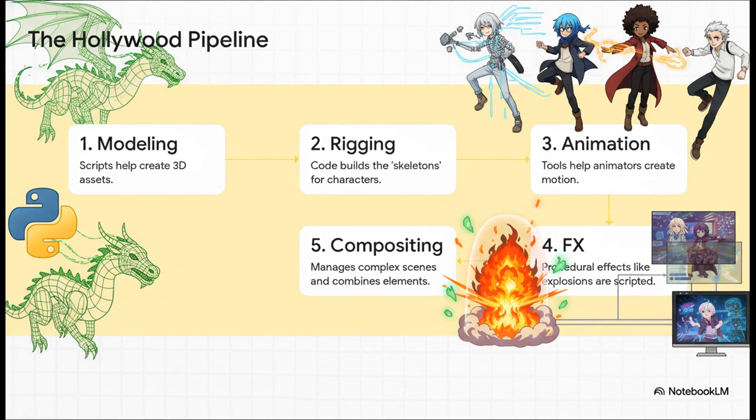Artists use it to write little scripts that automate tedious parts of 3D modeling. It's used to build the digital skeletons that let characters move and feel alive. It helps manage the flow of all these massive digital files between different artists and departments. Essentially, it handles all the technical grunt work so the artists can just focus on making amazing visuals.